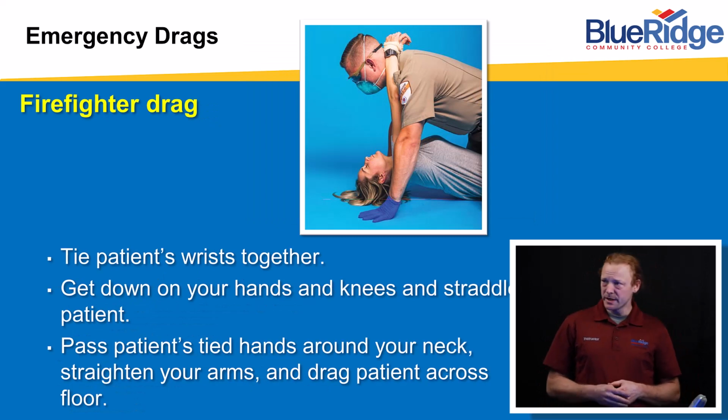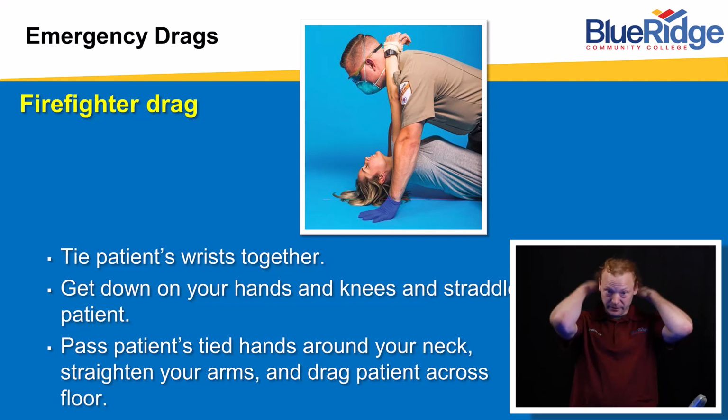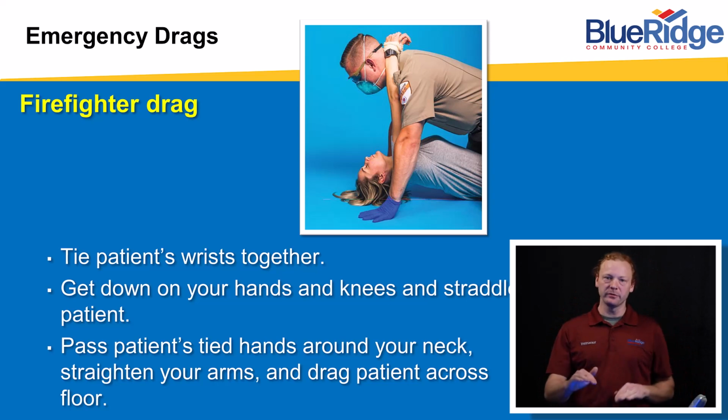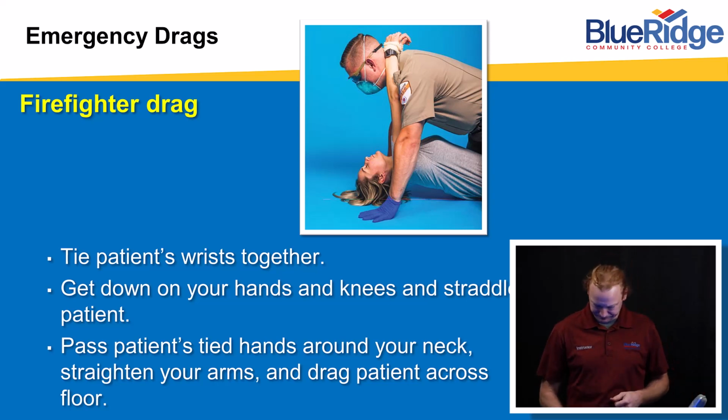The firefighter drag. This is one of those ones that it's good for consideration. But you would tie your patient's wrists together with them laying supine or on their back, as you see in this picture. And then you would straddle them on your hands and knees, put their tied hands over your neck so that the tie and their hands are behind your neck. And then you would actually crawl across the floor with the patient kind of somewhat dangling underneath you.